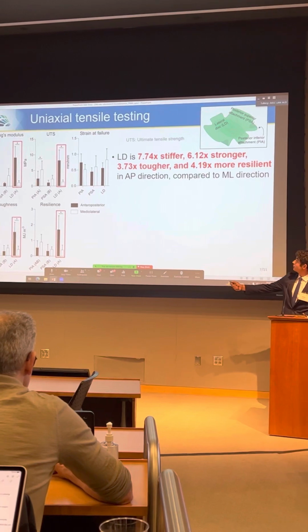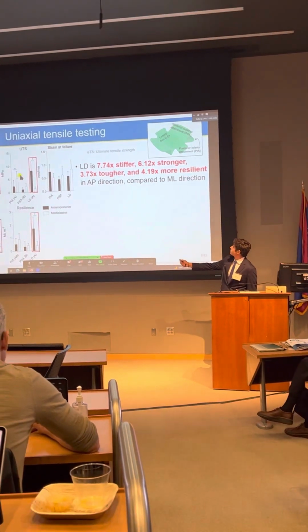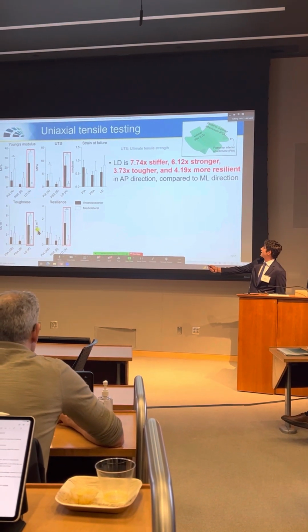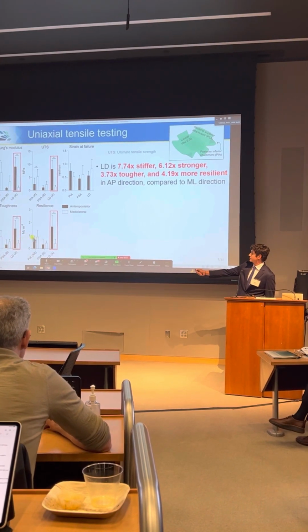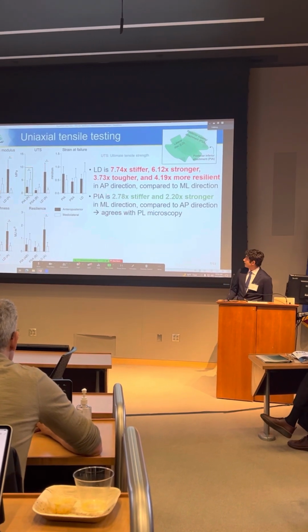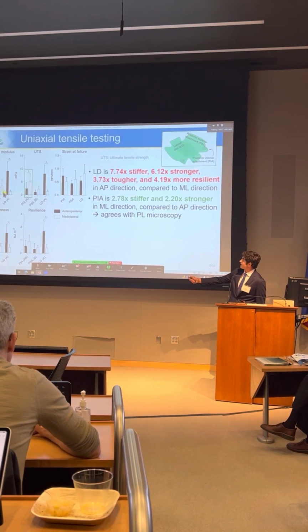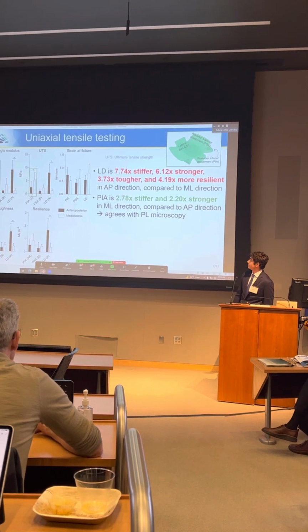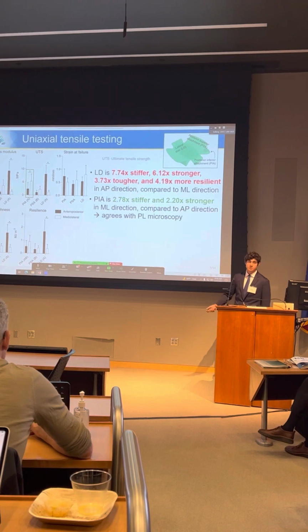So firstly, we noticed that the lateral disc is 7.74 times stiffer, 6.12 times stronger, 3.73 times tougher, and 4.19 times more resilient in the anterior posterior direction than the medial lateral direction. You can visibly see that difference between the bars there. And then looking at the posterior inferior attachment, it is 2.78 times stiffer and 2.2 times stronger in the medial lateral direction compared to the anterior posterior direction. And that also agrees with the polarized light microscopy you saw in histology.